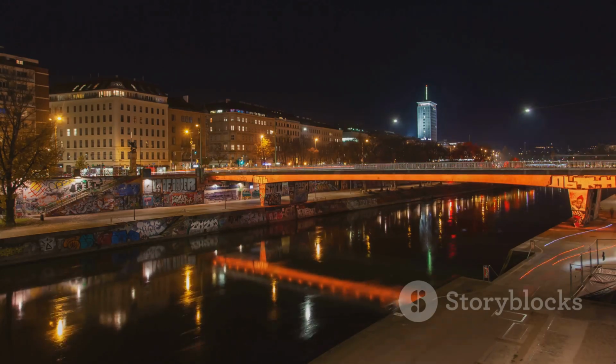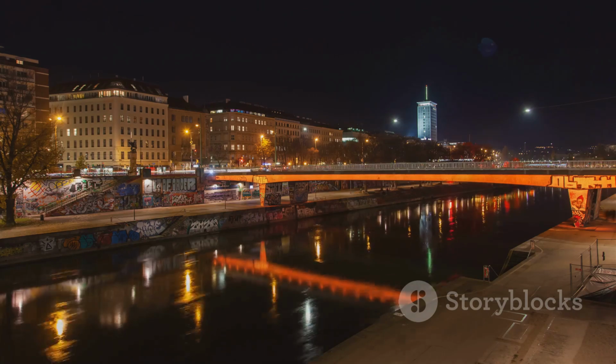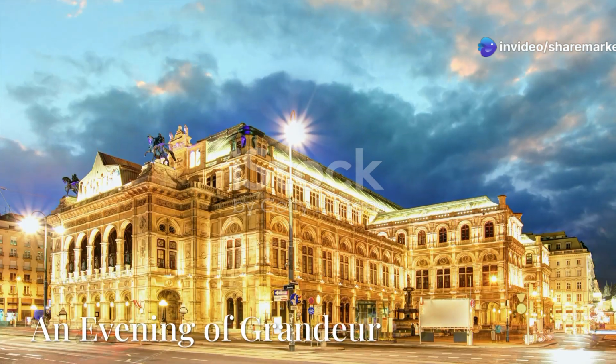The MQ is a lively place to be, especially in the evenings when the courtyards transform into open-air bars and cultural spaces. Grab a drink, mingle with the locals, and soak up the vibrant atmosphere.